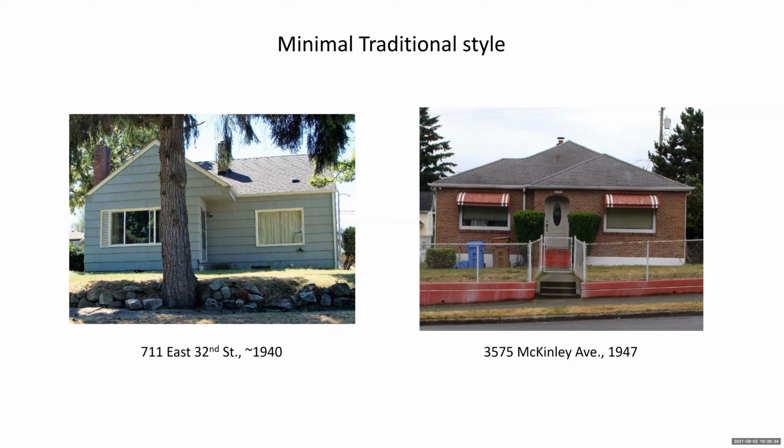The building on the right here is an example of a brick minimal traditional, and it's got a somewhat more elaborate roof than I would expect on a minimal traditional, but it's still got that very narrow eave, very simple form, and so forth. And so you'll see a lot of these.